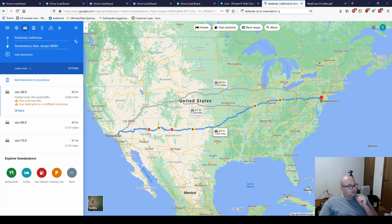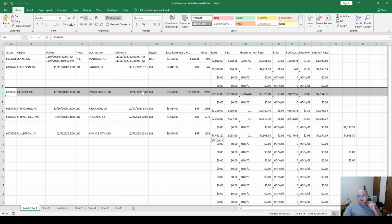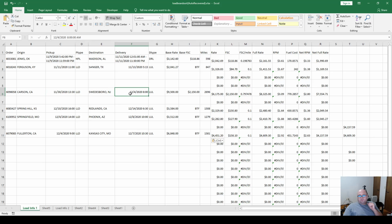Let's switch over to the spreadsheet here. This is the Swedesboro, New Jersey load. It's only like a 4-day run. Yeah, it's 4 days. Just a second. All right, I'm back. So yeah, it's only 4 days. So you'd have an $8,300 week after just 4 days. You'd still have 3 more days that you could make some more money. So you could have like a $10,000 a week on that load. That'd be pretty sweet. That would be very, very tempting.